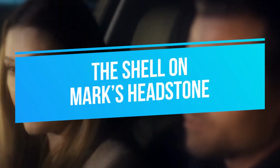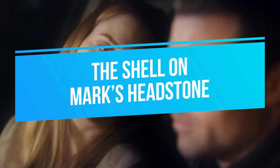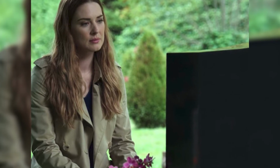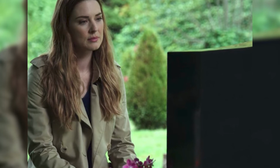The shell on Mark's headstone. In episode 1 of season 2, Mel placed a shell on her late husband's headstone when she visited the site. Fans noticed this and would know that it was placed there to identify his love for sailing and an indication of her missing all he was. However, traditionally, it's a religious statement that indicates the deceased has recently discovered faith.